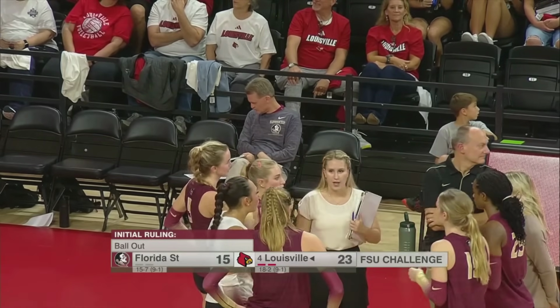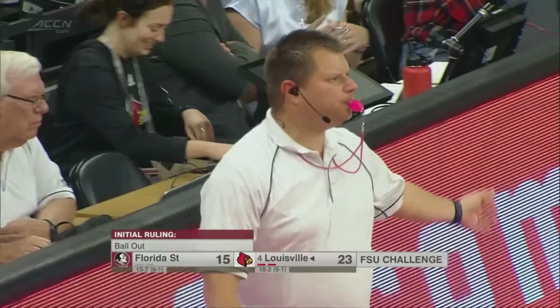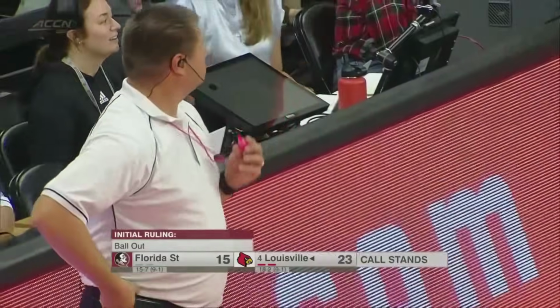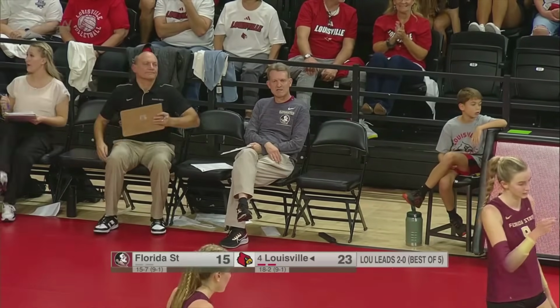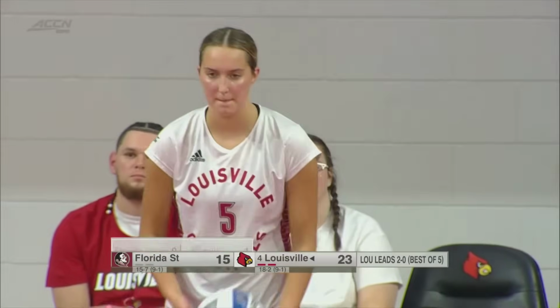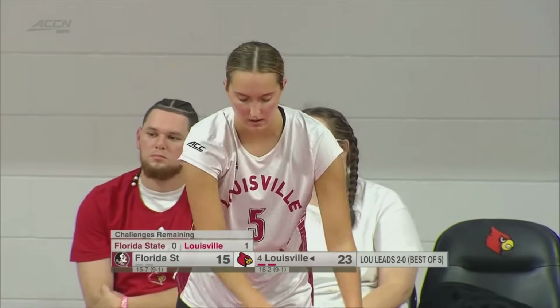Exactly. I think you want to look at whether they were in the net, what you saw, and if you happen to see something, great. But I do like the fact that a coach has to say what they're challenging. They can't just say, go back and watch the last rally and see if you can find anything. Because that would be very messy and prolonged. Yes, it would. Prolonged is a great word for it. Call stands. Might have been a case where there just wasn't quite the evidence to overturn it, whether the ball was in or out. It's about evidence when it comes down to review.